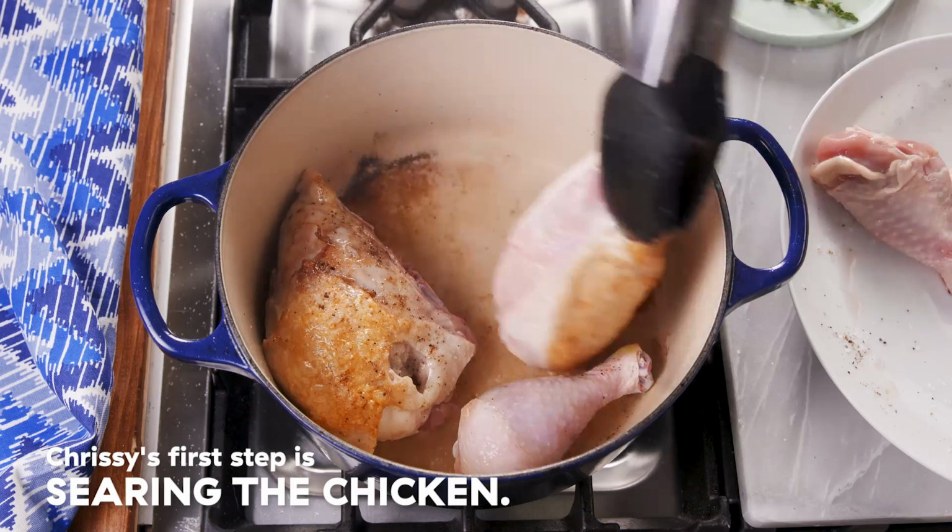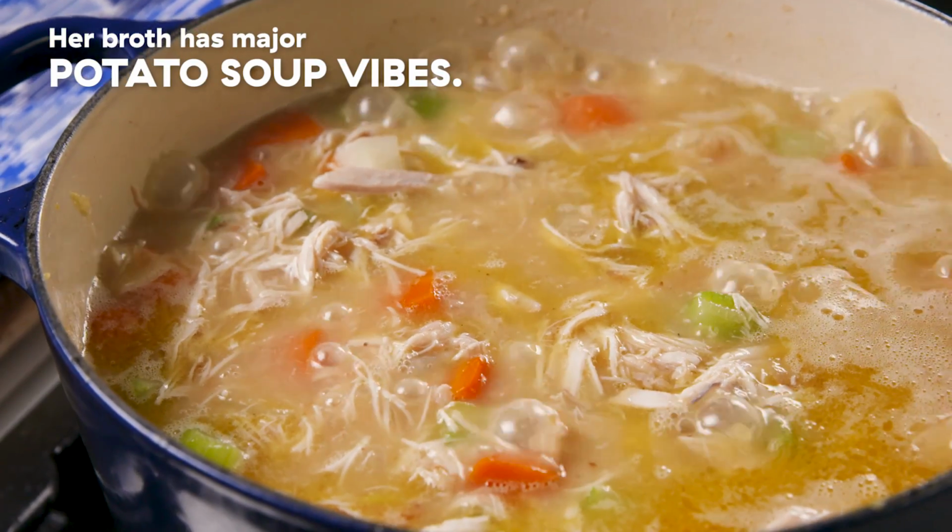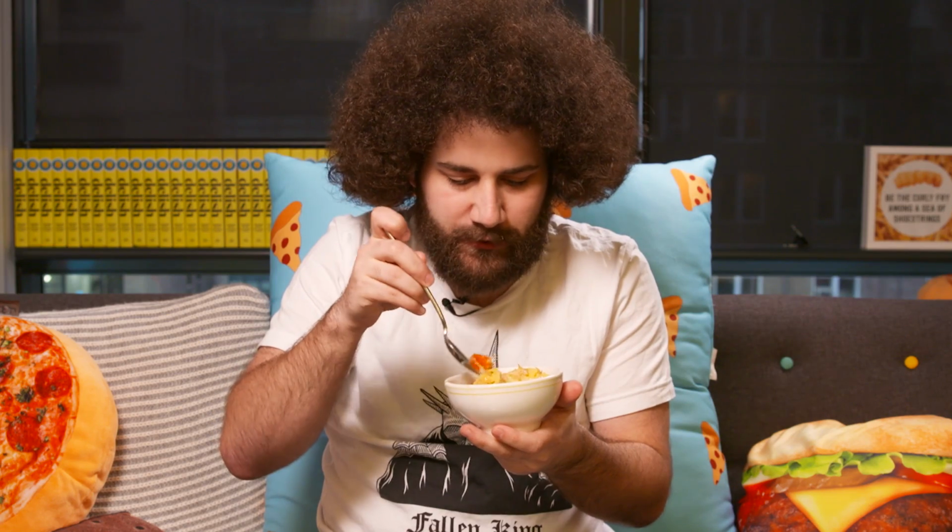This is phenomenal. It's a little crowded in the bowl, and it spilled on my Tim's, my formal shoes. I'm from Brooklyn. My formal shoes are Tim's.